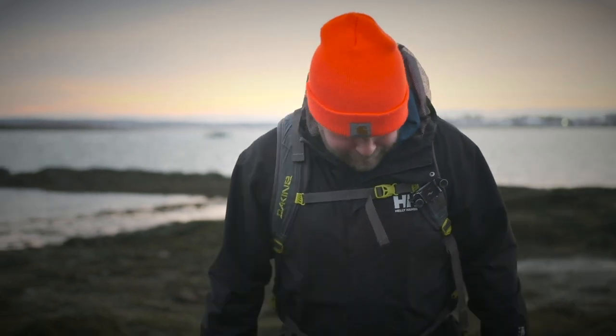We're at Potts Point, super low tide. We're gonna try to get some seascapes. Let's check it out.